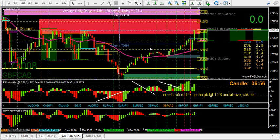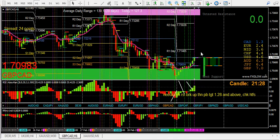Hello again, folks. Right, this is pound CAD, and there's a couple of things I wanted to highlight on this because they are relevant. I've talked about how in the more volatile periods of the day the indicators will misalign themselves because they just can't keep up with the pace of the market. And I think that's what a lot of traders mean by they are lagging. But on the longer term ones, they're fine.